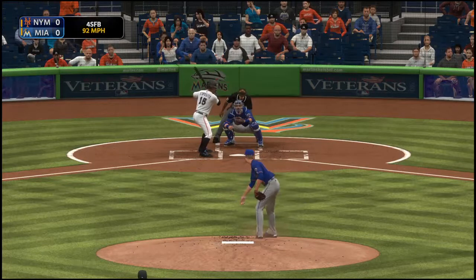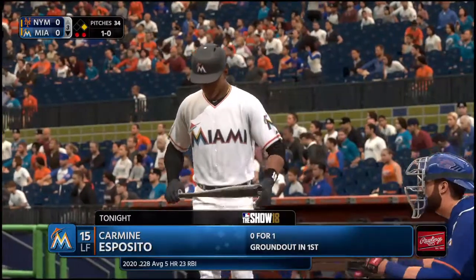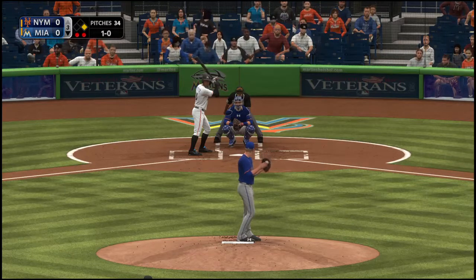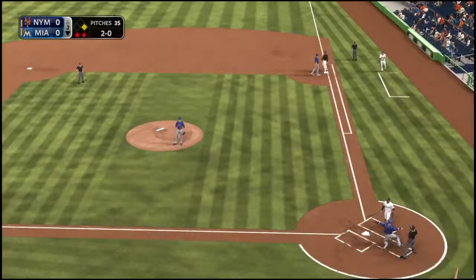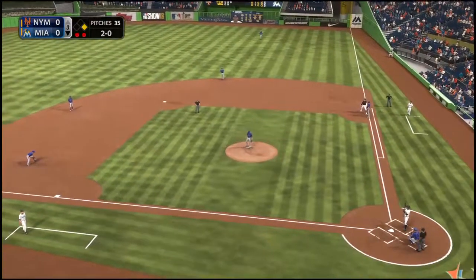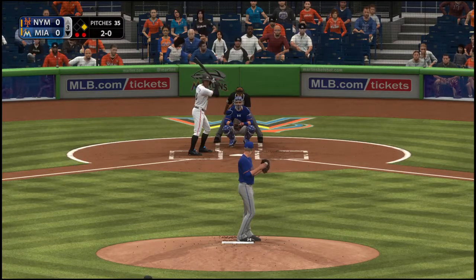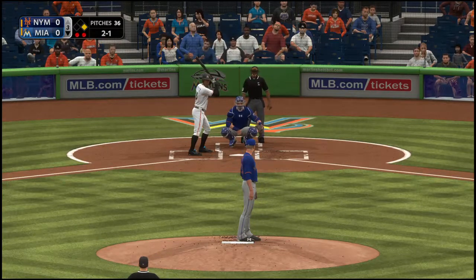Stepping in now, Carmine Esposito, as he will look at a first pitch fastball for ball 1. 0 for 1 here in the early going. The 1-0 pitch is an off-speed pitch taken for a ball. On 2-0, you can bet he's looking for a fastball that he can turn on and drive. Might be thinking about picking on that big hole between first and second. Now the 2-0. 2 balls and a strike now. McHugh is off at first with 2 away.